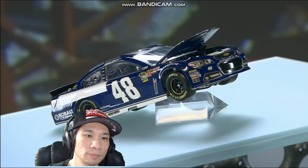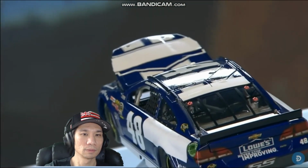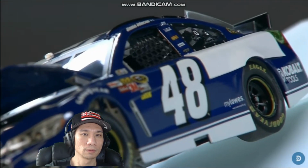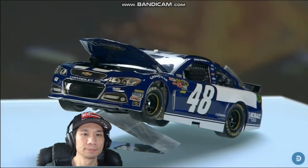The first stock cars were souped-up family sedans, but today they're custom-built for the racetrack. Each car body must match the contours of templates set by NASCAR, the National Association of Stock Car Auto Racing. These cars are definitely not for families. Definitely not.